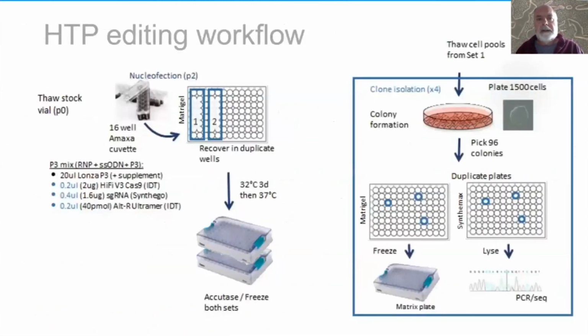So we've developed a high throughput editing workflow that allows us to carry out nucleofections in parallel. So we use a 16-well Amaxa cuvette to transfect a small number of cells. We let those cells recover, and then we freeze those pools. And then we can thaw these pools at will to start single cell cloning and isolation of clonal cell lines that carry the mutation. So for single cell cloning, it's very rudimentary.